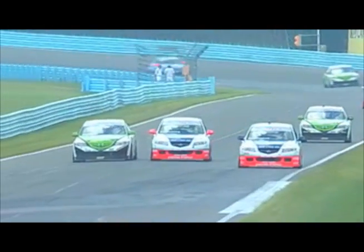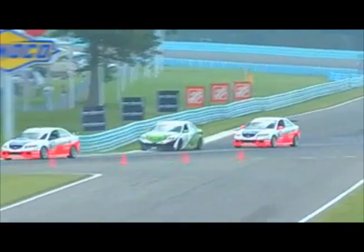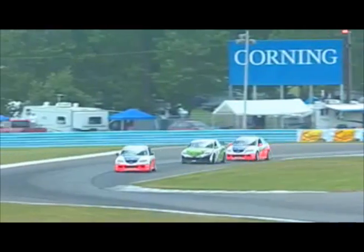Kleinubing going defensive. You see him moving out of it. Now, Galati to the inside would take that position for second. Not defensive enough. That little Mazda really seemed to get the run up through the S's.